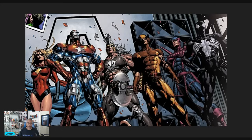Hawkeye, aka Bullseye, probably could use a new figure. I feel like they could get away with making Daken and Hawkeye in a box set because it's sort of like a repaint, but paying individually for those guys might be kind of funny. And if you've got a symbiote Spider-Man, you've got Venom here, so they're well represented on that front.